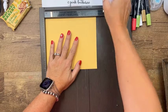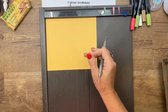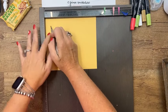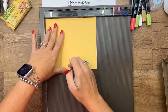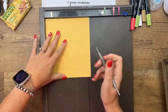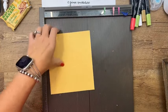6 1/4 by 7 1/4. The measurements are on the second page of the PDF today, so don't feel like you have to write it down. Just go over there and print it. On the long side, we're going to score at 3/4 inch, 3 1/4, 4, 6 1/2. Turn it. Score at 3/4 and 5 1/2.